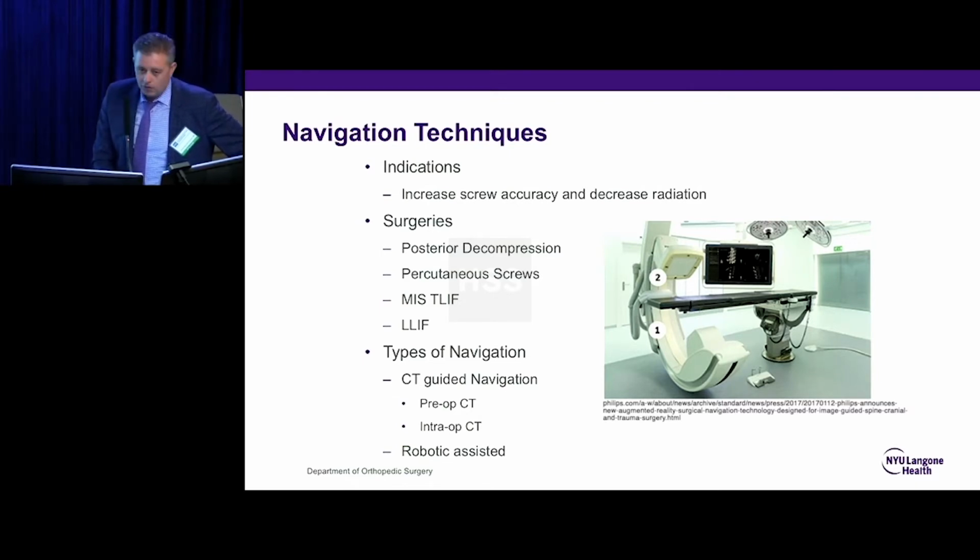Placement of the percutaneous screws, as I mentioned. Minimally invasive transforaminal interbody fusions, lateral interbody fusions. Imagine not having to take a million fluoro shots to see where your dilator is going, and then whether you've entered the disc, whether you've gone completely across the disc with the cage, with the cobb, with preparation of the end plate.